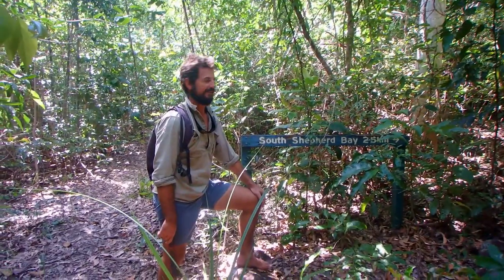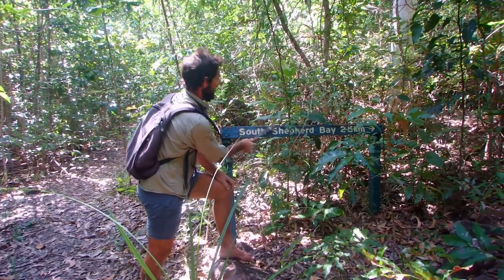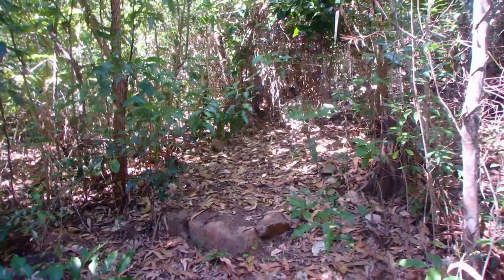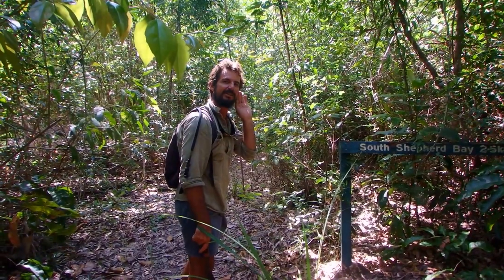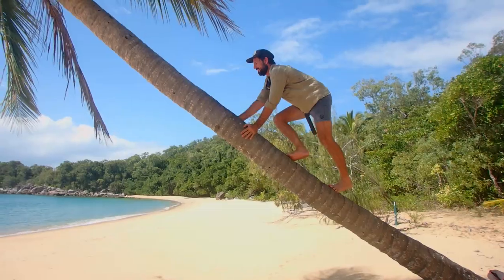Well, Pasky, it's the old fork in the road. Judging by this sign and the look of that, we can either go up that uphill through a whole bunch of thickets, or we can follow the sound of gentle surf breaking on a beach nearby. What do you want to do? I think we go to the beach. So here we are on a random beach at Hinchinbrook Island, and Troy is up a tree getting coconuts.